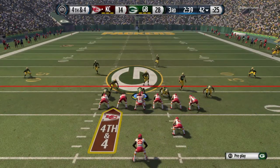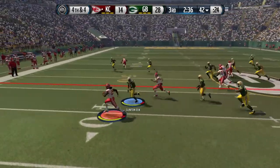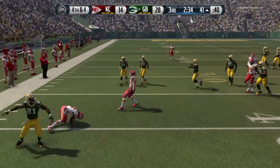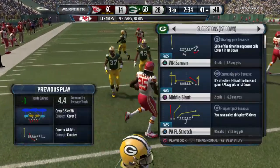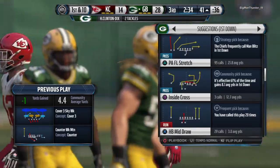The D-line saw something on the offense. Everybody shifting to their left. And they'll run the football with Charles. The Chiefs turn the ball over on downs. The Chiefs go for it on fourth down, and they do not get it done. Now it's up to their defense to bail them out.